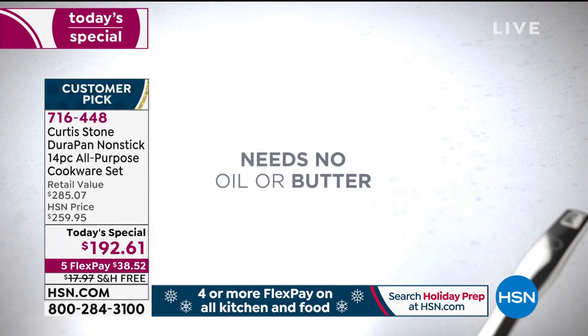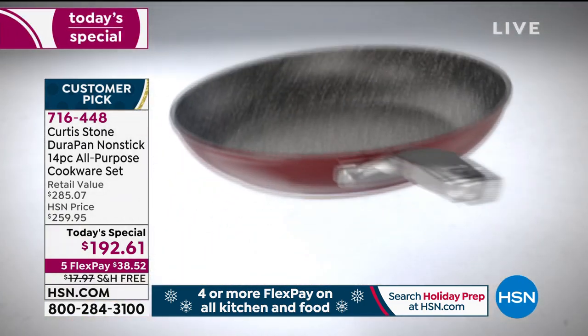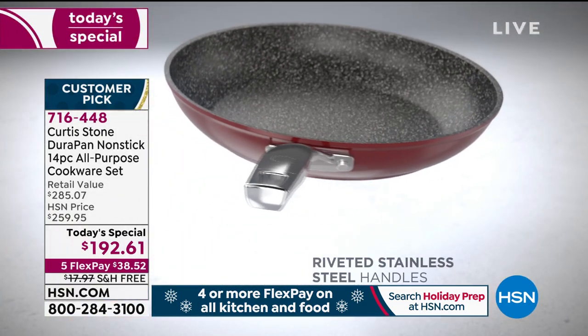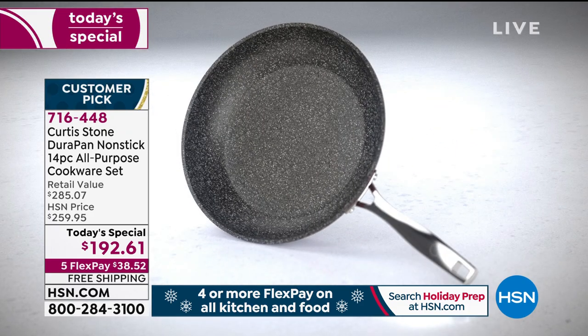You can use stainless steel utensils. Nothing's gonna stick to it. You don't need to cook in oil and butter, which is saving you thousands of calories a month, by the way. Stainless steel handles means it goes straight on into the oven. It is just dreamy to cook in. And I'll show it to you.